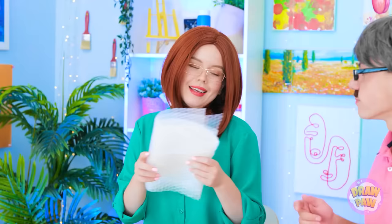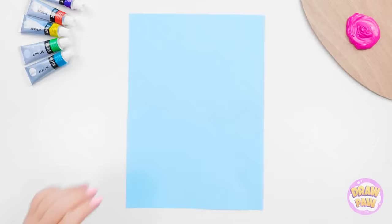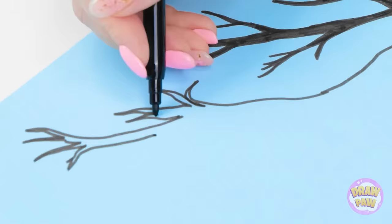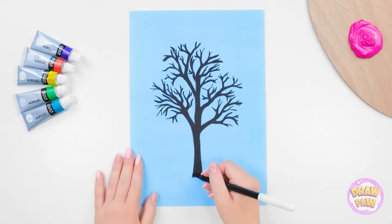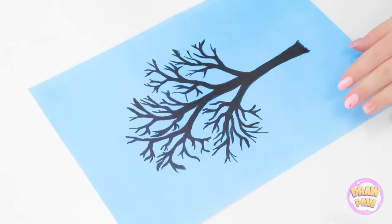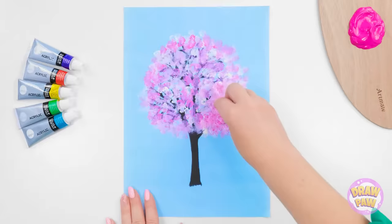Wait, I think I can use this. I'll start by drawing a tree. You gotta love nature. This black pen is perfect for the branches and trunk. That looks good. Now I'll take a small square of bubble wrap and dip it in paint. I'll mix the pink and white. I'll dab it over the drawing. It gives the impression of leaves. It's a beautiful blossom tree.